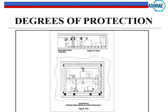So there are different degrees of protection when it comes to a bomb blast. We can protect just a single piece of equipment. You've got a stand-up fan over here. It can have vibration isolators or seismic snubbers built into it, right down to the structure. We can do it that way, okay?